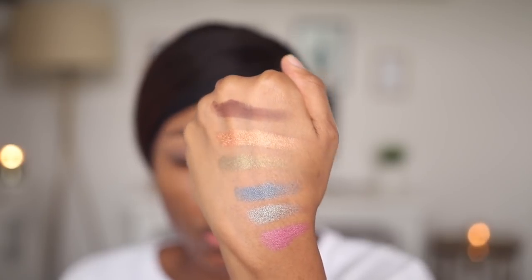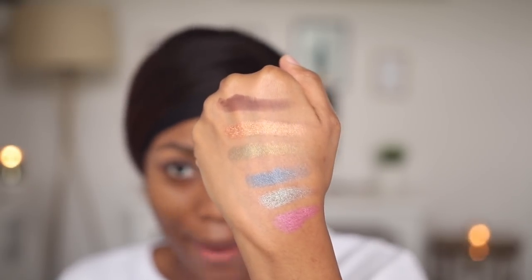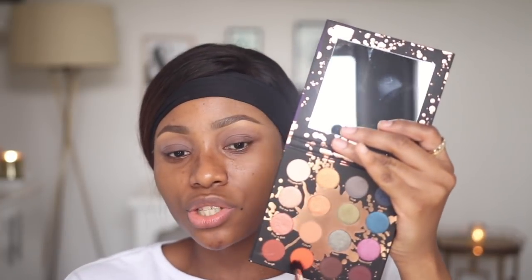Up close, this is what some of the colors look like, and these are all one swipe, like one swipe. So for my transition, I'm going to use Thick, this orange shade here.